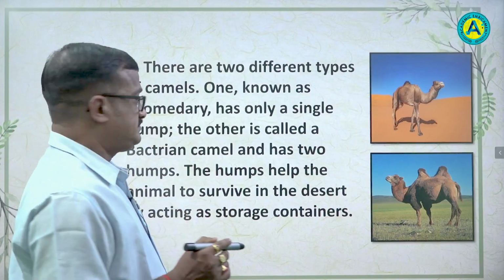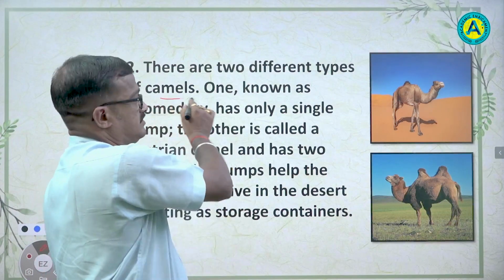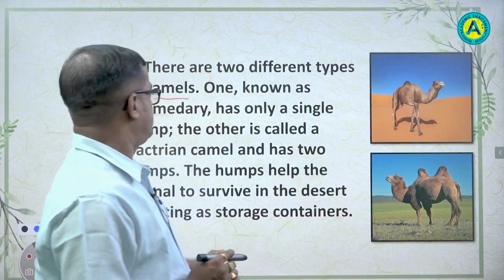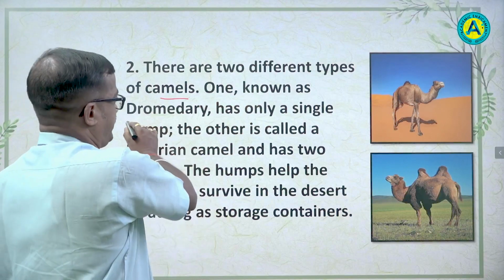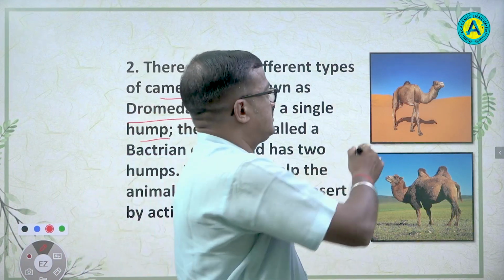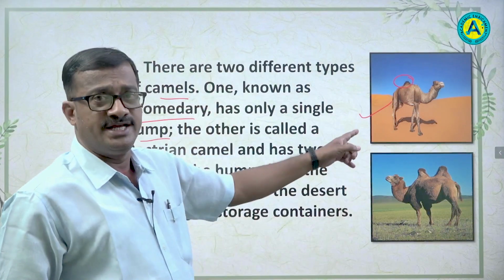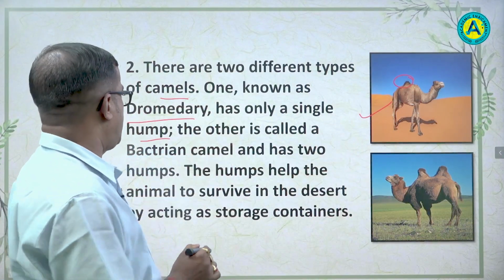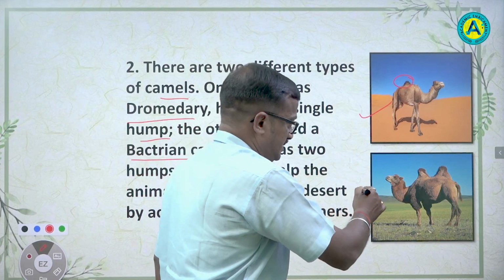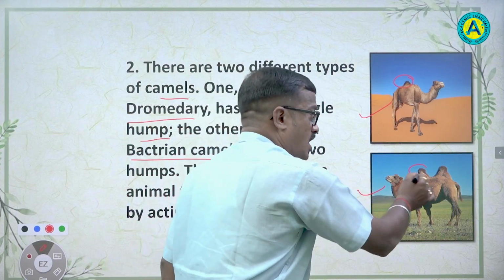The second paragraph. There are two different types of camels. Look at the picture. One known as dromedary has only a single hump. Look at the first picture. This is a dromedary camel. It has only a single hump. The other is called a Bactrian camel. Look at the second picture. It is a Bactrian camel. It has two humps.